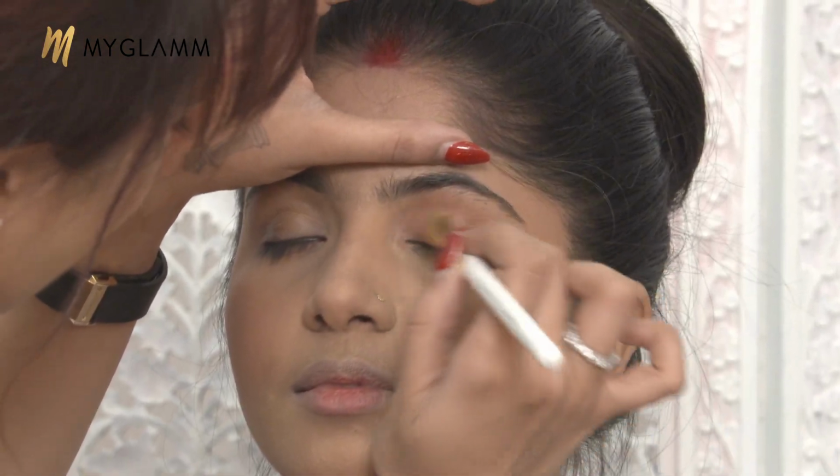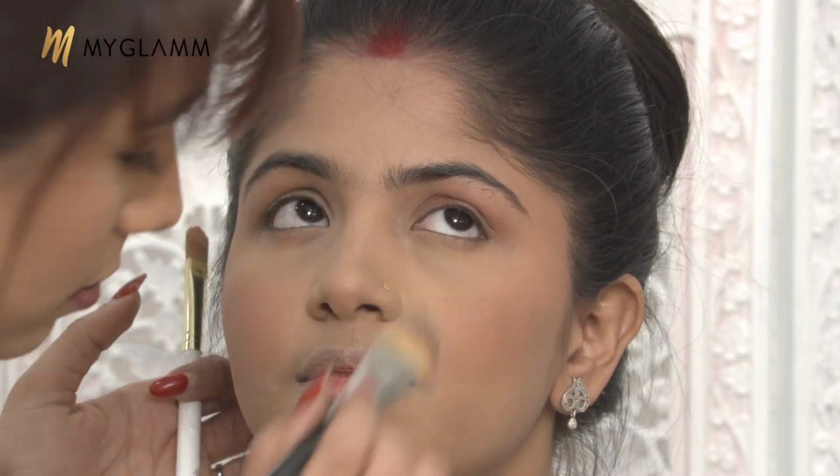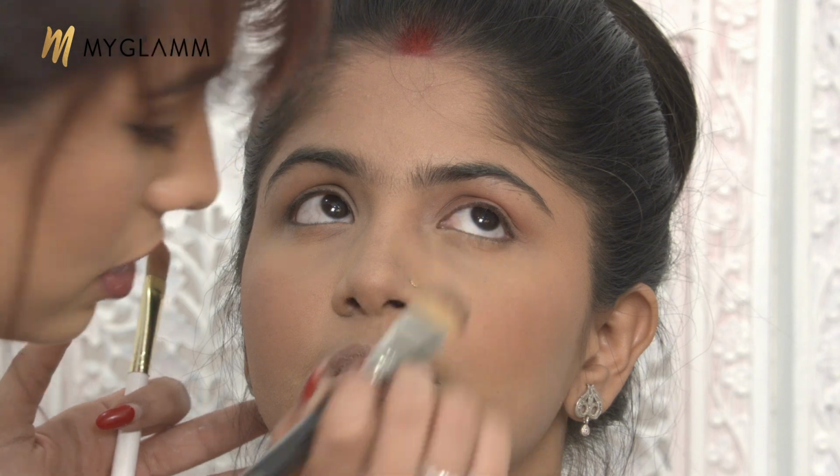So just on the lids and blend it out, not all the way up to the brow bone. If you make any mistakes, always keep your FF handy, because FF works as the best eraser while doing eye makeup looks when you make mistakes.